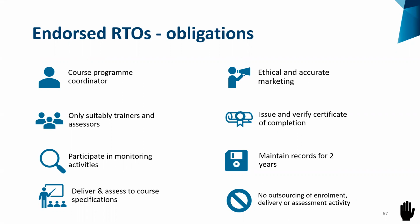Only suitably qualified trainers and assessors can train this course. You can, of course, have guest speakers. So please feel free to include guest speakers that are relevant. You will be required to participate in monitoring activities. So that's a quality assurance component for us, whilst it's a non-accredited course.